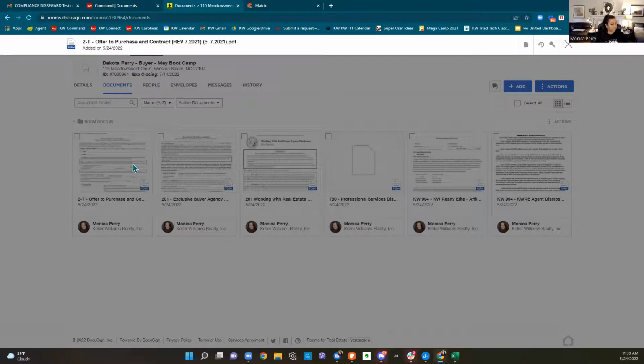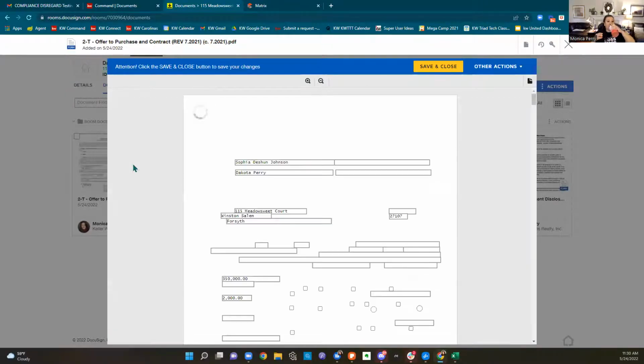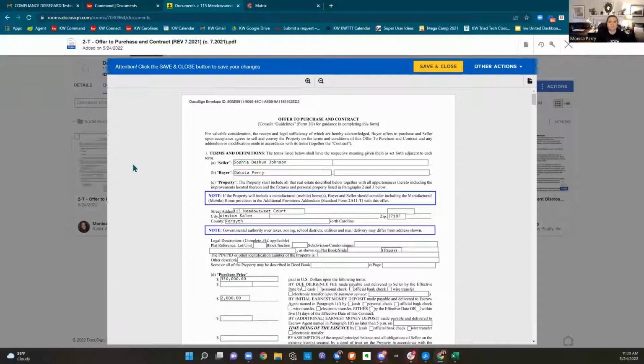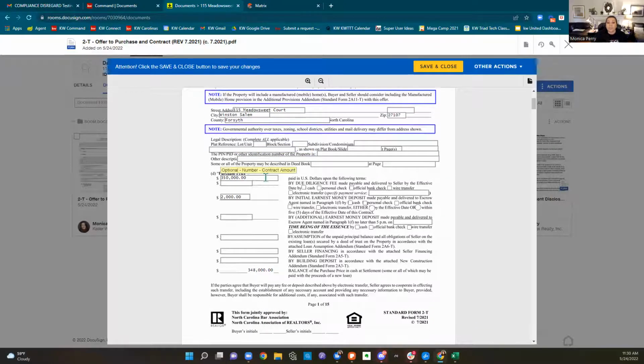Okay. Remember, I applied in a template here too. So it pulled in the seller from the details. It pulled in my client from the details. It pulled in the address that came over from command. I need to add all of my tax information. Once we get that MLS integration, it should start populating that for us. It knows that the purchase price was 350. The earnest money amount that I put in there was 2,000.